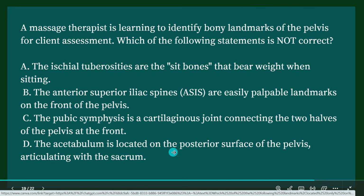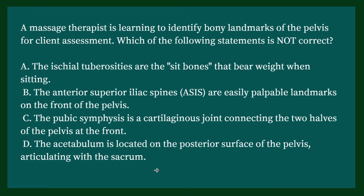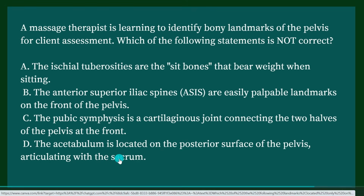Now, I am going to be talking about the different kinds of joints in the joint video in a couple more sections. Let me just go ahead and read this third one. The acetabulum is located on the posterior surface of the pelvis, articulating with the sacrum. No. The acetabulum is where your hip socket is, essentially, where the femur goes in. So that is not a true statement.